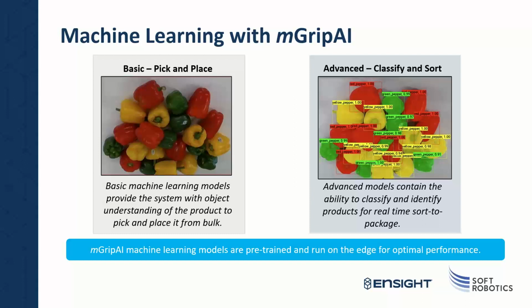Machine learning allows you to understand everything about peppers, all the color variation, all the different shape and size variation, and even if they're partially occluded, you can still see and understand that there is a pepper underneath another pepper. This just gives you greater flexibility.